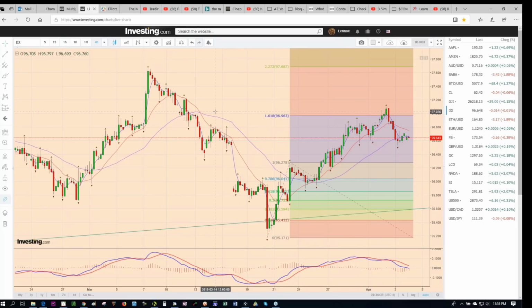Lennox, can I just introduce something here? Sure. Since you're going to be wanting to know what our audience wants to hear, there is a comment in from Rob T. He says there are so many 1, 2, 3 tops and bottoms when you look at a chart. How do you pick which ones are legit and which ones are not legit to take? Yes, indeed. That is the question.